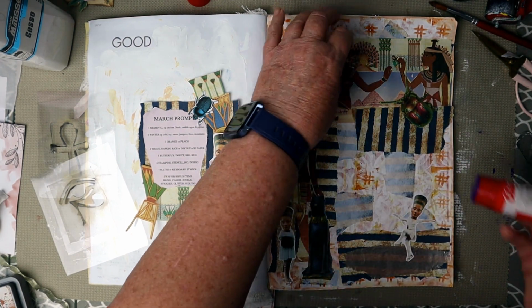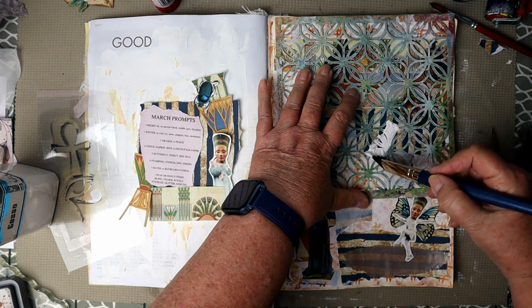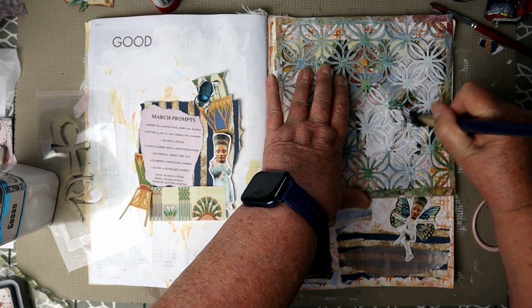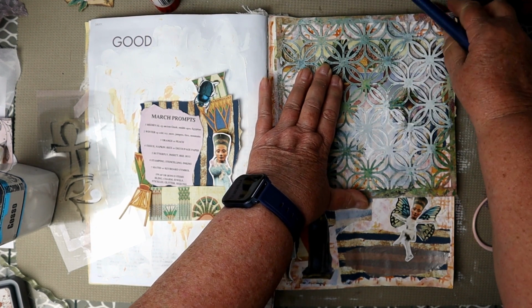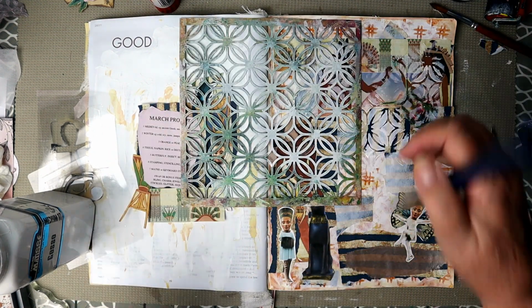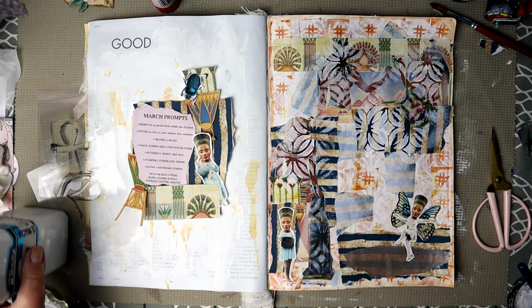Okay, so I just want to make sure everything is stuck down. Then I'm going to do some stenciling over the top. So in just a few places I'm going to stencil over with gesso, this same pattern that was on the paper underneath, just to knock back the darkness in a few different places. I don't want it to look too crowded. And over here as well, like that. Okay, so that'll do with that stencil.